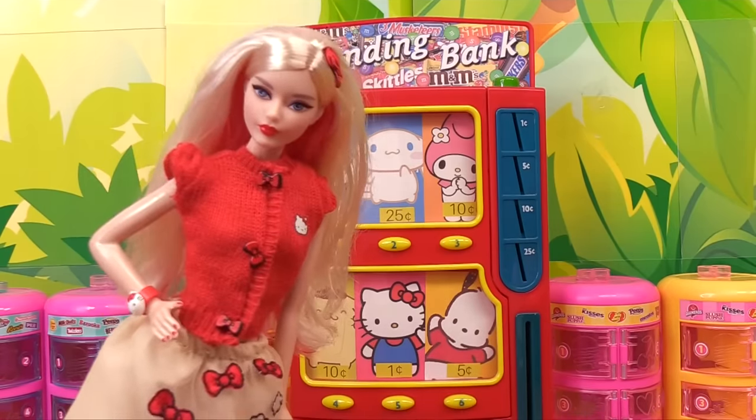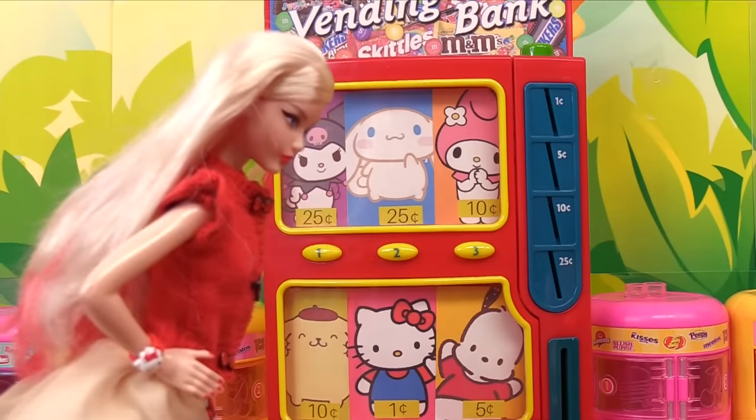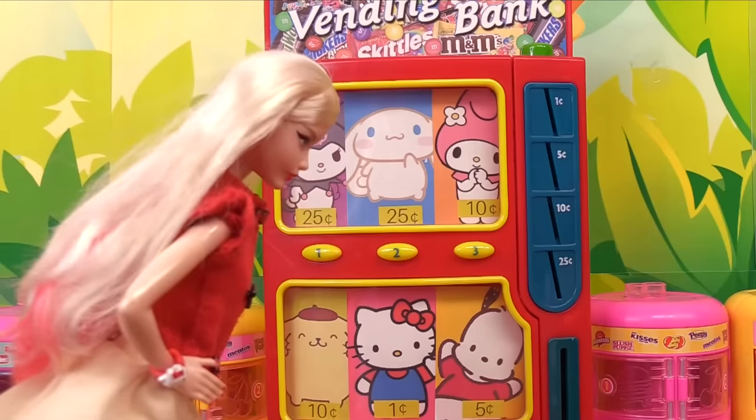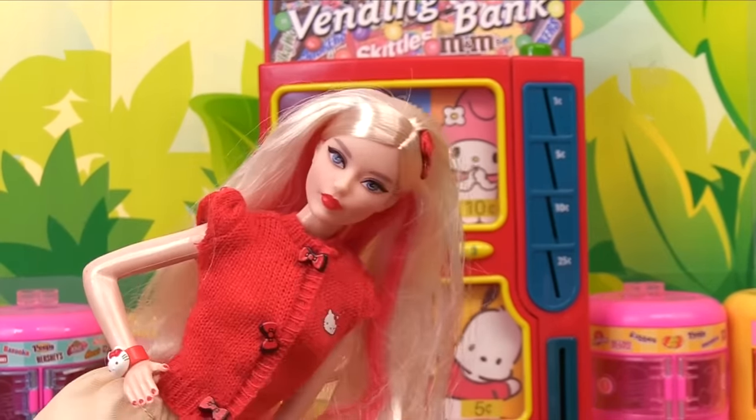Vending machine. What sort of nonsense is this? I would never let the children I babysit go to a vending machine. It is pretty interesting, and it looks utterly enjoyable. I think I want to try it out. Miss Hello Kitty is not entirely boring.